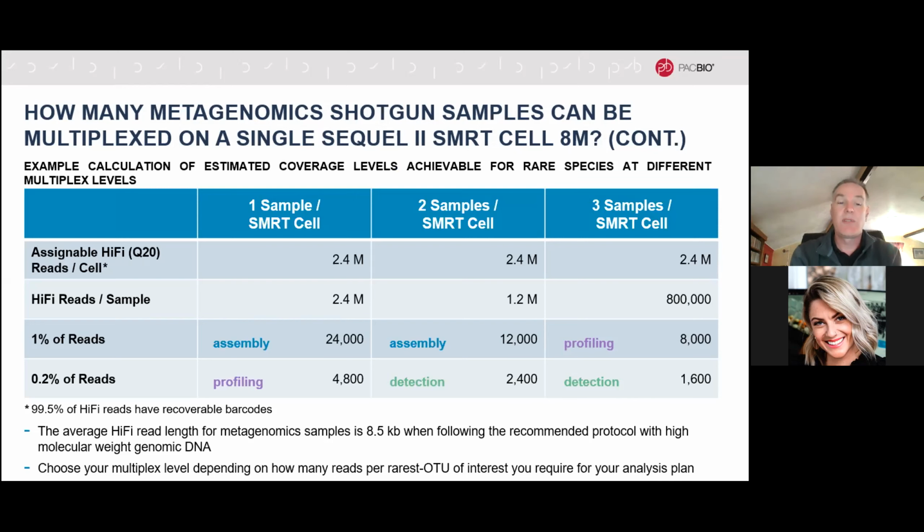And then if you wanted to go down to something even rarer in the population, so sub 1% in your population, so 1/5 of 1%, so 0.2%. Again, with the numbers you have, you're easily detecting even off 4 samples per smart cell, and certainly with 2 and 3, you're easily getting detection, and you're in the realms even of getting functional profiling information from those kind of reads. And so that's the power really of the technology you have with PacBio reads.